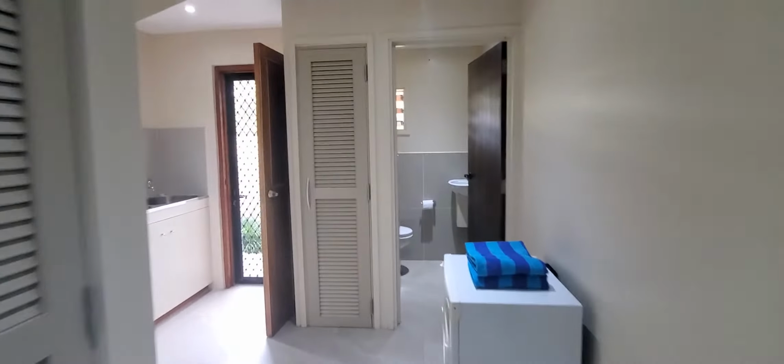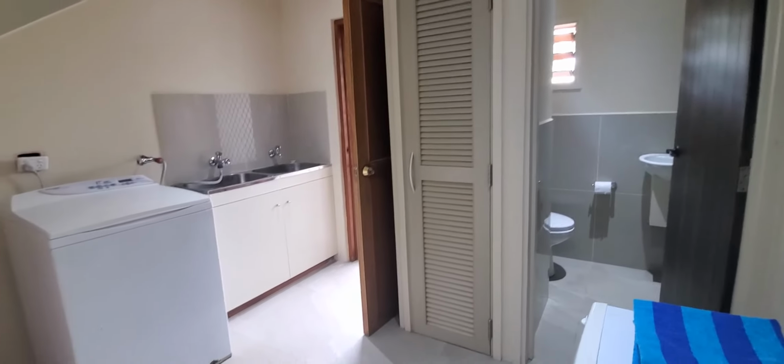Let's have a look. So we've got 2 bedrooms and bathrooms downstairs with their own en-suites along with the master that we just saw. Laundry room with washer and dryer. Half bath downstairs.